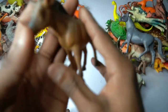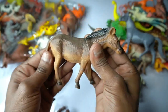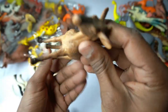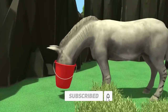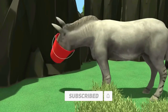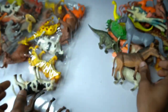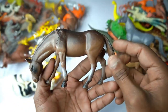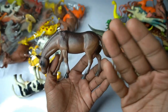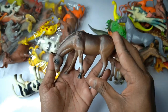Wow guys, very nice figure. Donkey look is amazing. Wow, design is really beautiful. Donkey. So beautiful. So side. And next guys, horse. Wow guys, very nice. Look guys, horse look is amazing. Horse design is really beautiful guys, really beautiful horse design.